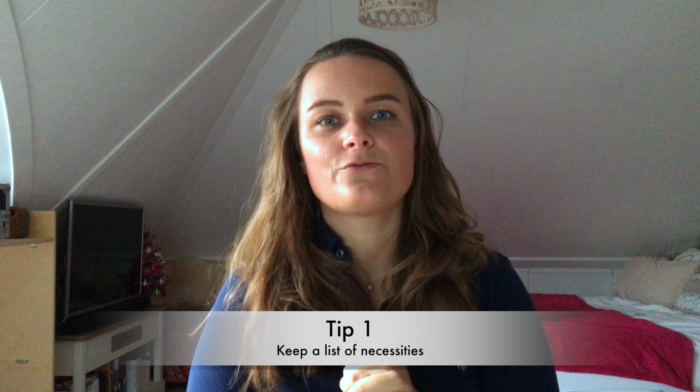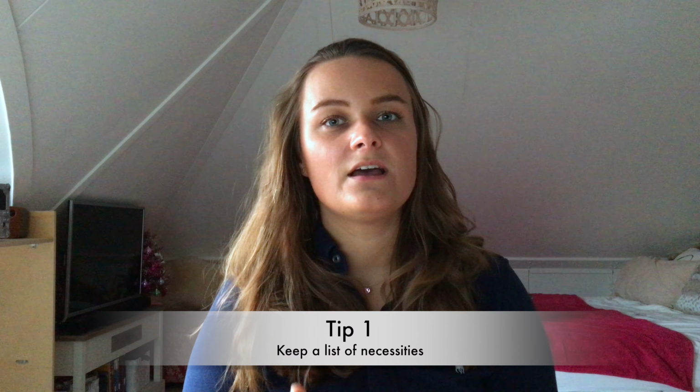So the first thing I will start with is keep a list of necessities you need to bring along, like a toothbrush and just that basic stuff. Of course, it's handy to keep that stuff apart already and just fill your toiletry bag with it so you can't forget it.